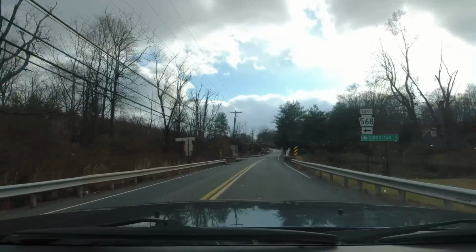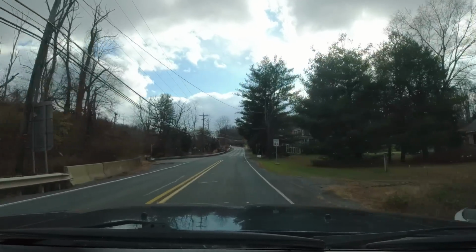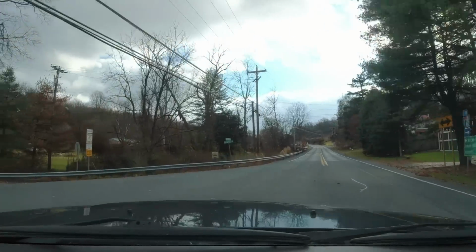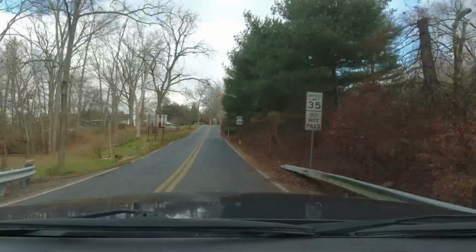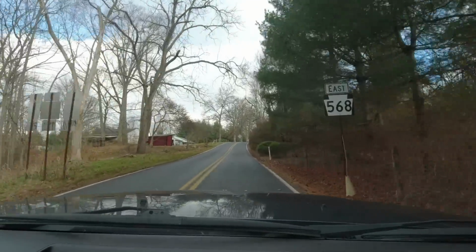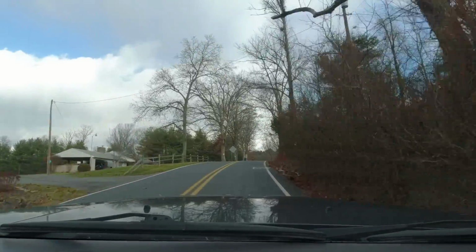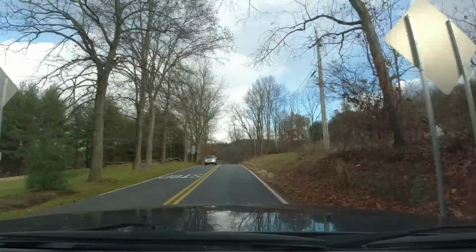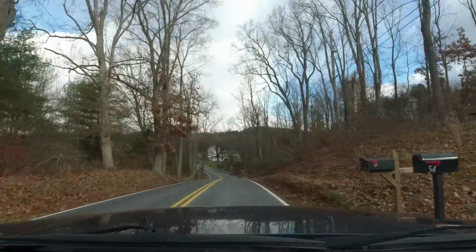And then we quick make our left. It's now Green Hills Road. It was Kurt's Mill Road for a while there. You know, these highways, they have a number designation, but they also have their name, and that changes as they go along. If I remember correctly, this section's pretty wooded.